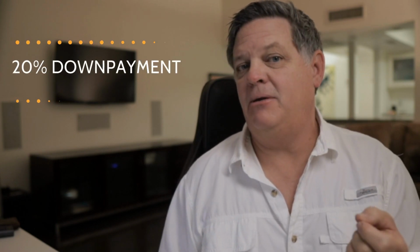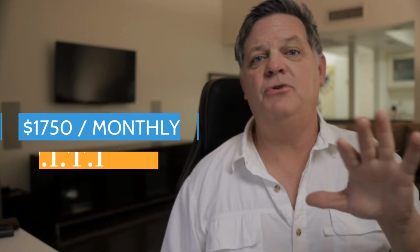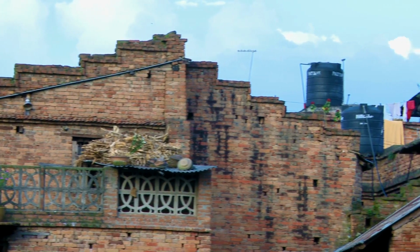Now, you might not believe it when I tell you, but the price for this 4-bedroom home is under $450,000. Not bad for a home in sunny Phoenix that looks like a resort. And with today's interest rates, with a 20% down payment, you're looking at a total monthly payment of about $1,750 per month PITI. And if you just want to put like 5% down, the payment would be around $2,050 per month. Now, look, you and I both know you can't even rent a ghetto house in Phoenix for that.